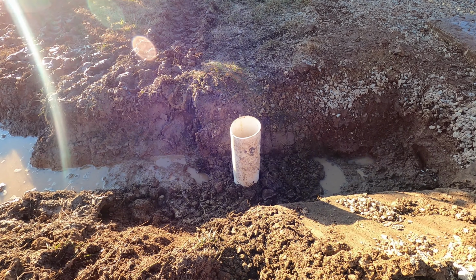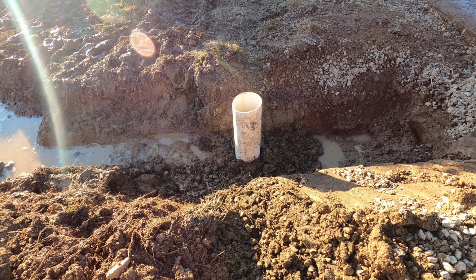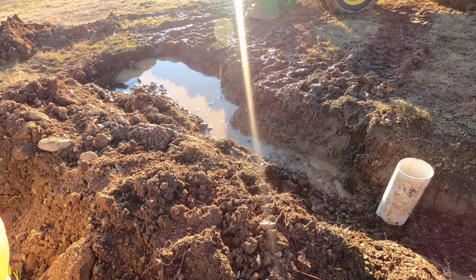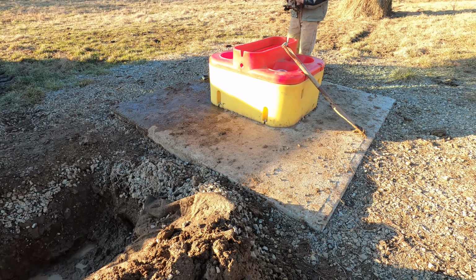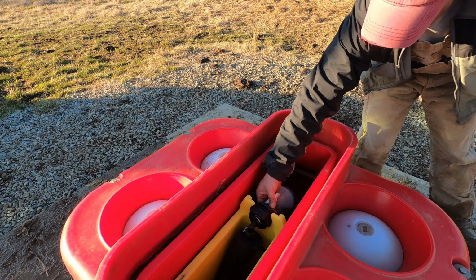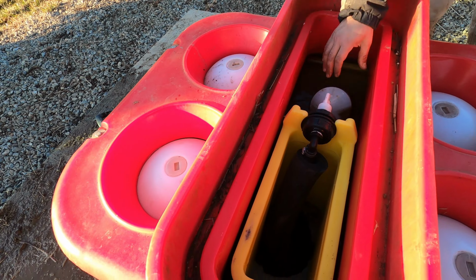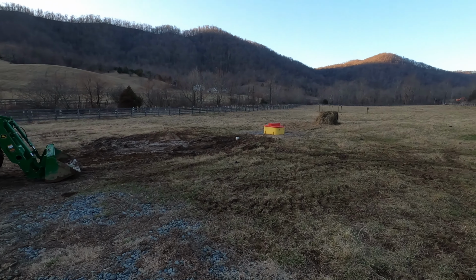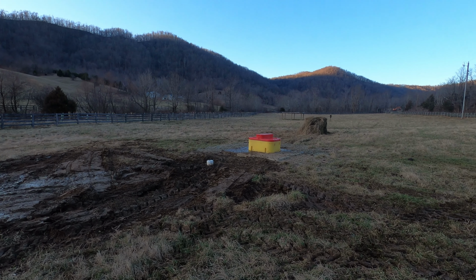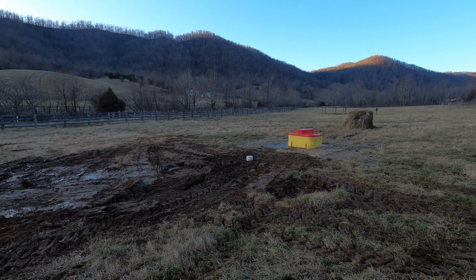We have put the pipe back in, filled around it to hold it in place, and now we're gonna go ahead and fill the hole back in, or the trench back in. I think it's done pretty good. It's full. Okay, so that's good. No leaks. Alright, we're all good to go. Like it didn't even happen.